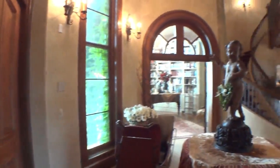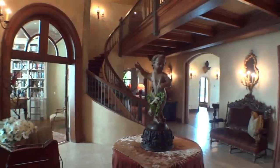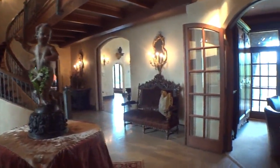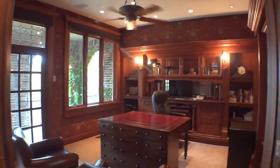The French entry doors are from France and open into a grand entry with limestone floors, 18-foot ceilings, and a curved stairway bent from the iron railing from the old Augusta High School. The study has a built-in buffet and cabinetry from a St. Joe, Missouri mansion.